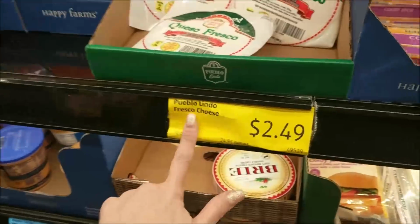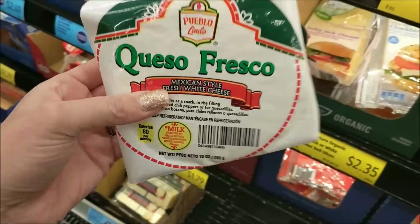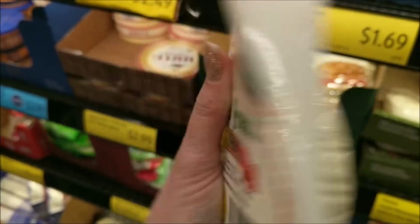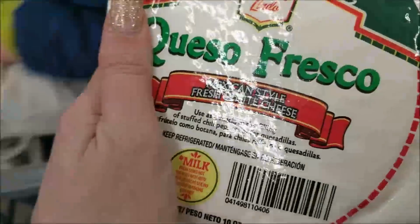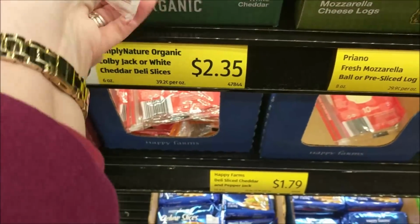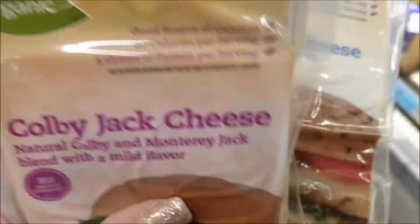Get some of this Mexican cheese. We use this to fry up things. I like it as like a chip. I use it only sparingly because, oh, there's 0 carbs in it. Sometimes they have a lot of carbs in the fried cheese. And I'm also gonna get 2 things of cheese, an organic Colby Jack and organic cheddar cheese also.